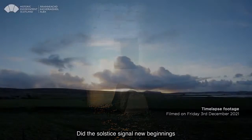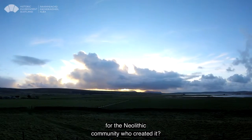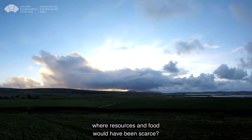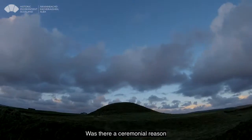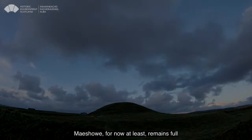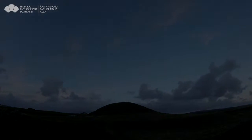Did the solstice signal new beginnings for the Neolithic community who created it? Did it mean the turning point in a hard winter period where resources and food would have been scarce? Was there a ceremonial reason for the sunlight being recognised? Maeshowe, for now at least, remains full of mysteries and unknowns.